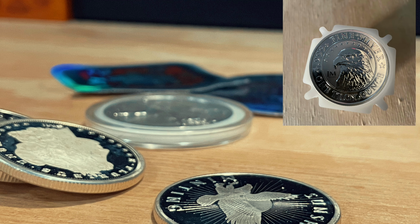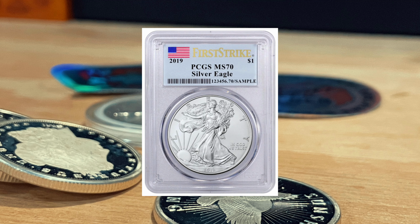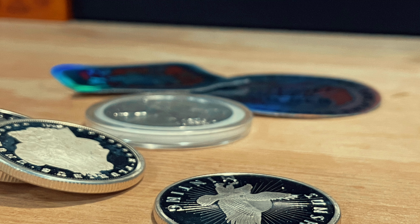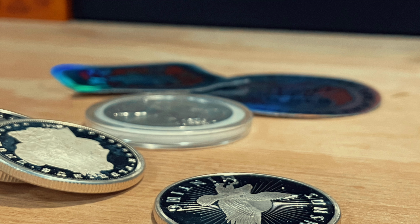And when you stack generics, you don't care if there's milk spots. Or at least I don't. For the most part, the times when milk spots change the value is when it is a slabbed coin. PCGS were reluctant to grade American Silver Eagles because of them being prone to milk spots. I believe I read that they started grading them more in 2007 though.